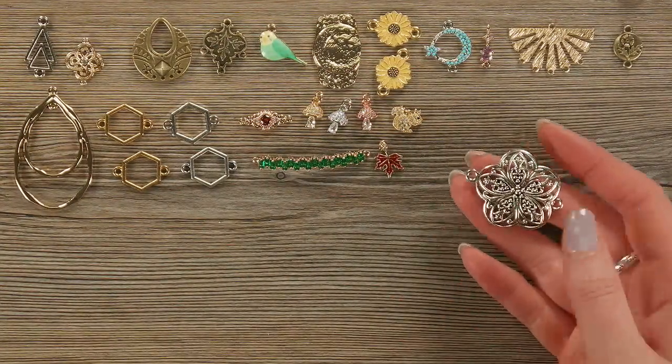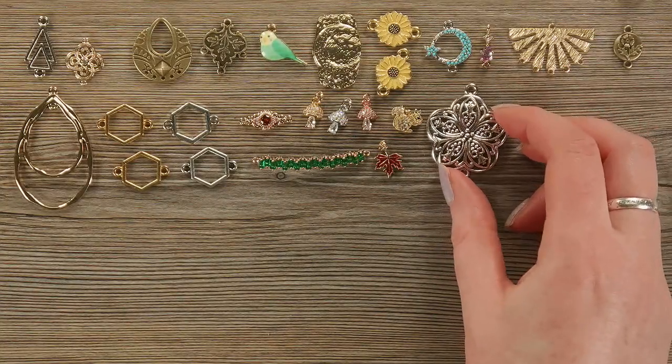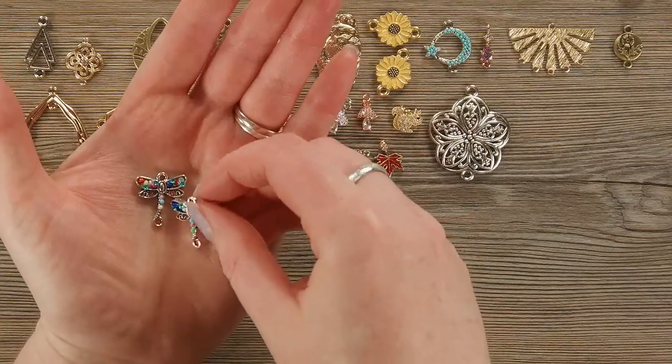These are big old flower links, and they'll also be 2 piece per bag. Like a filigree style antique silver. Thought that was cute. We also have these dragonflies, which are fun. I'm going to show these to you. Show you both of them so you can see the variation here.